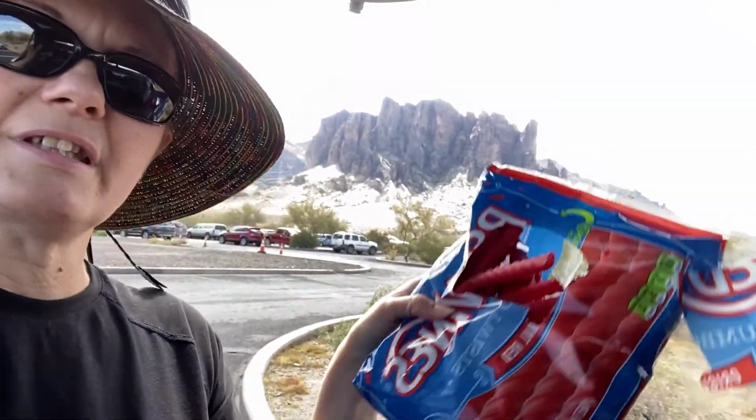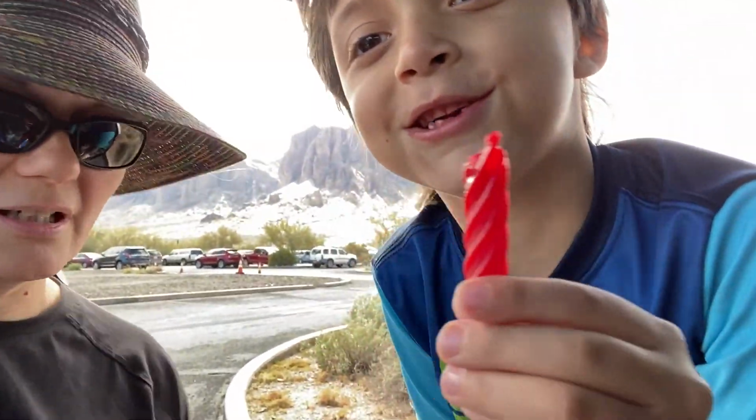We had to stop at Target to get Red Vines, his staple hiking food, because I just ate a giant one. You just ate a giant one because I forgot to get them when I was grocery shopping. So he has the jumbo twist, which we don't usually get. We'll see how that goes on trail today.